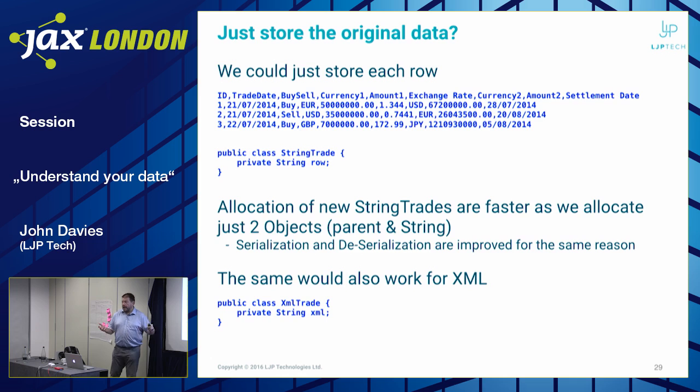We could store it if we had XML data. This is nice, simple data, but if you had XML data coming in, it's quite often efficient to store it as XML because XML takes a long time to parse. But again, if you want to search it or analyze it, it's very quick to store, but very, very slow to analyze.